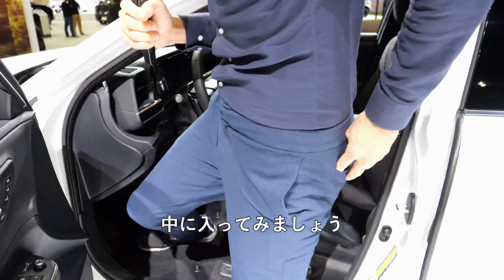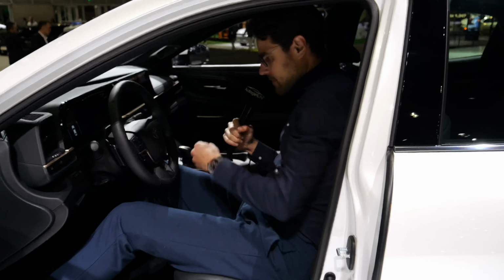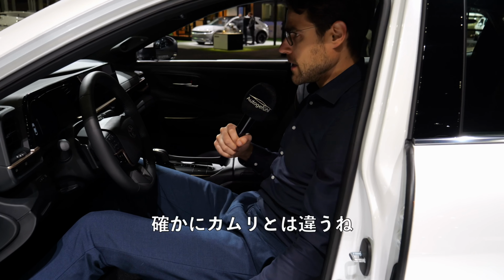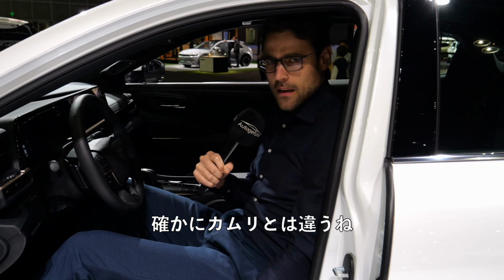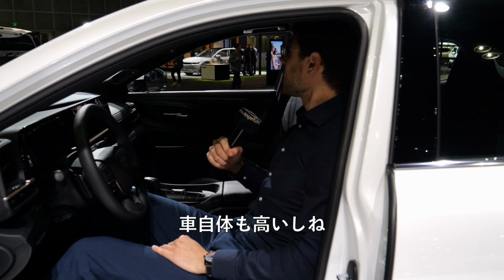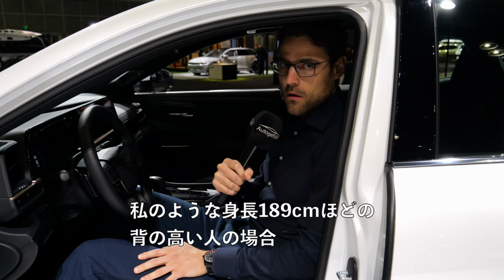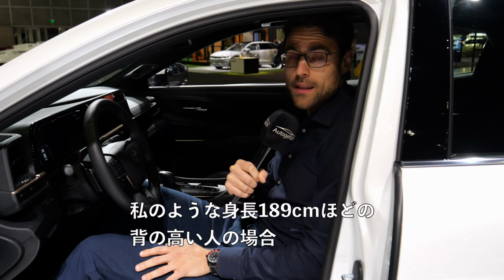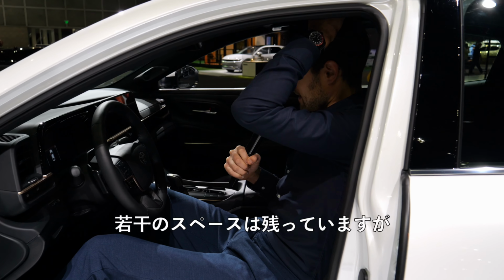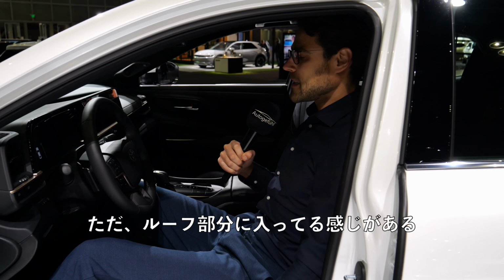Then let's get inside here. Seating position. Just put my smartphone aside for a second. So let's adjust the seating position to the lowest position. Indeed, it is different. In the Camry, you sit a little bit higher. The overall car is also higher, but it's still not that high from the roof. And when you're tall, like 6'2" or 189 like me, it's really close in the headroom. So there is some space left, but you feel you would be sitting already inside the roof.